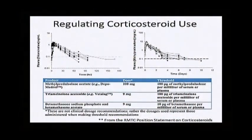So these are the plasma curves for both triamcinolone and methylpred over time, post-administration. On your left is the triamcinolone curve, and on your right is the methylprednisolone. Each individual line represents an individual horse, and the dotted line represents the recommended regulatory threshold. In this case, it's 0.1 nanograms per mil or 100 picograms per mil.